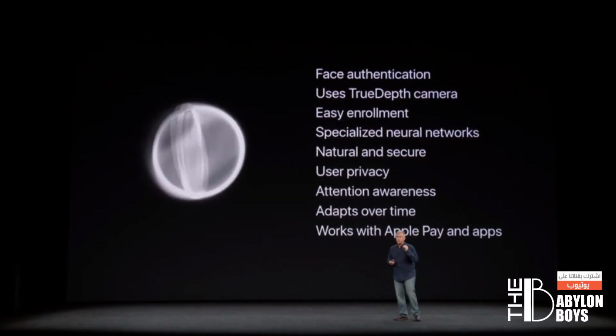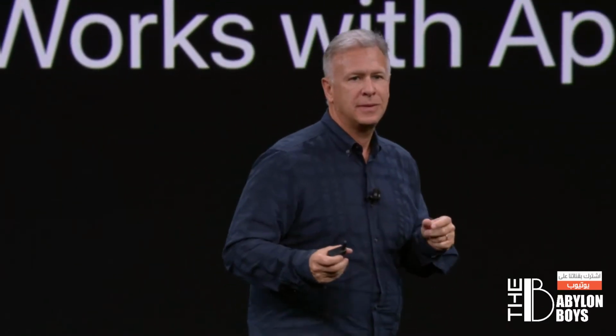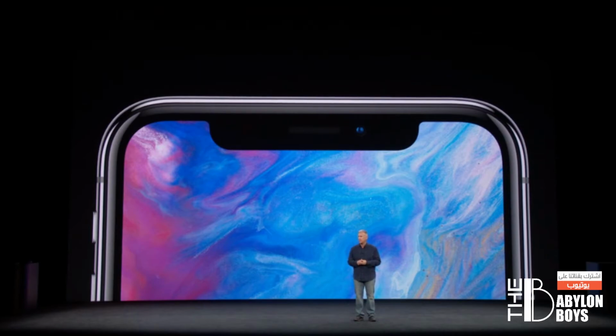So Face ID, it's face authentication for unlocking your iPhone and protecting your sensitive data. It uses the innovative TrueDepth camera system. It's trained with neural networks. It's easy to set up. It learns your face, and it adapts to your face over time. It's aware of your attention. It works with Apple Pay, and it works with third-party apps. This TrueDepth camera system is incredible technology, and it's going to enable so many great new user experiences. The first one, of course, is Face ID.